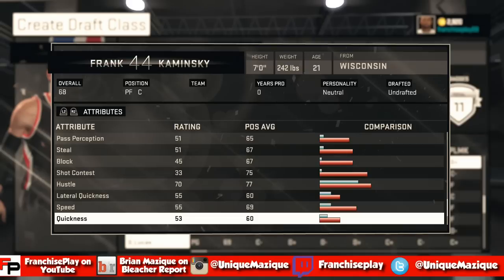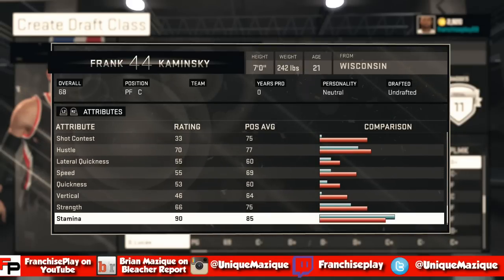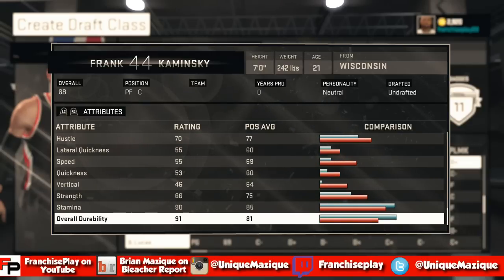He's going to be an offensive player in the NBA, and with the right team, I think he can make an impact. And he's a 68. He won't be that long. Probably will see a rise shortly once you start your season or whatever. But that is Frank Kaminsky of Wisconsin. Peace.